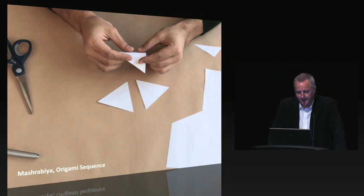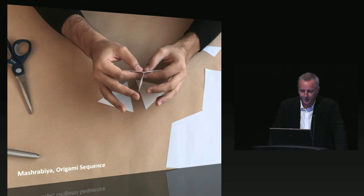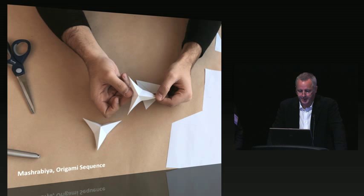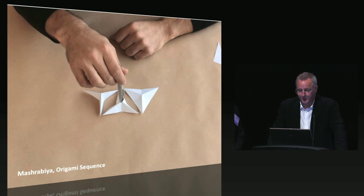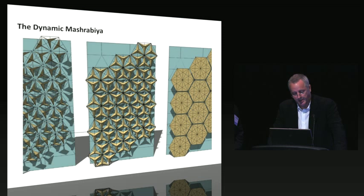And here you see the first iteration of the mashrabiya as we saw it, and in this final sequence, the three opening positions, which we finally resolved upon. So as we began to visualize how we might use these components, we became convinced that we'd found an exciting concept, particularly when Arup's preliminary analysis suggested that we would be able to reduce the cooling load by up to 20%.